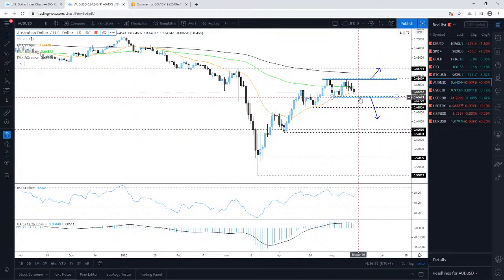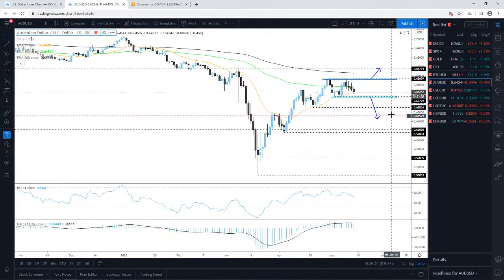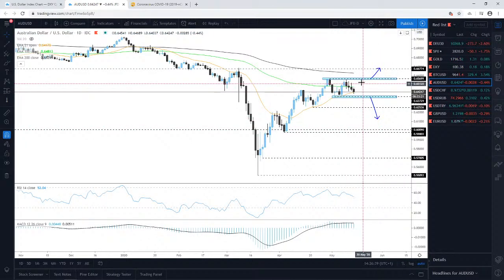So basically, if we get a drop below the 0.6373 territory, then yes, we will aim for the 0.6254, or we'll go even further down. With the upside here, we'll wait for a break above the 0.6570 zone, and then we'll target higher levels.